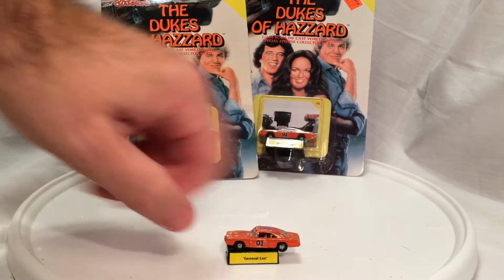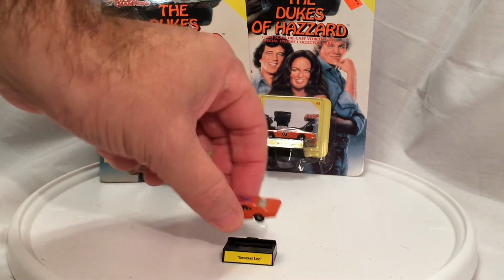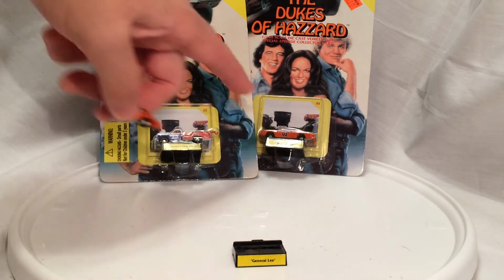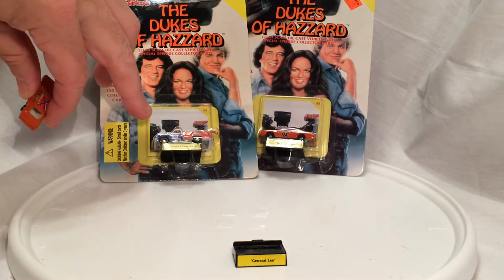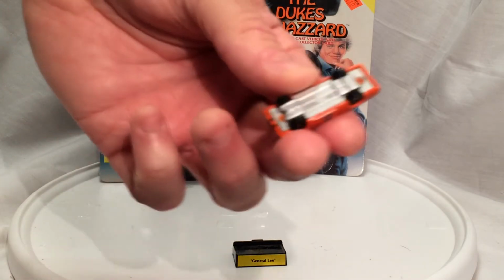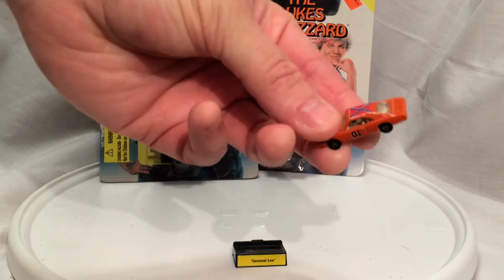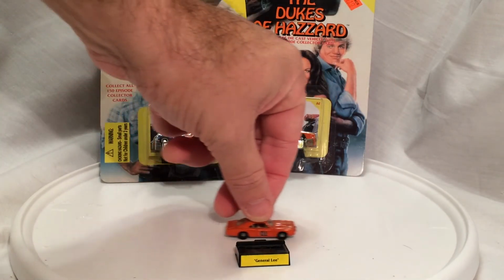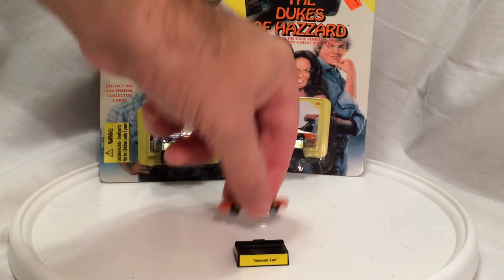And this is the General Lee. Apparently they came on these little stands, and you could put the cards. I lost the General Lee's card a while back, I'm sure. But these are the same card, number 4, in these two packages. And yes, it's a tiny die-cast General Lee. And the wheels actually do roll. Not super well, but they do roll.